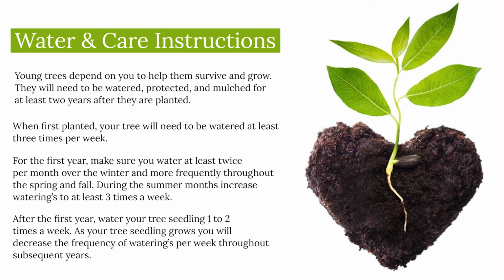After the first year, water your tree seedling 1 to 2 times a week. As your tree seedling grows, you will decrease the frequency of waterings per week throughout subsequent years.